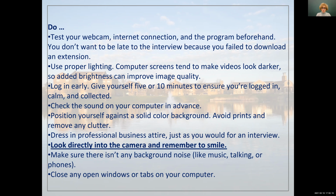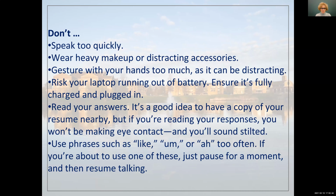Check your sound, position yourself against the background, dress professionally, look into the camera and smile. Make sure there isn't any background noise. Close the windows, close the tabs on your computer. If you saw all the tabs open in my computer, you'd be like, you are crazy. There are probably 30 of them lined up. That's because I'm absent-minded and I can't remember where I went. But close them out. Put them in your bookmarks. You'll find them again. So they tell me.